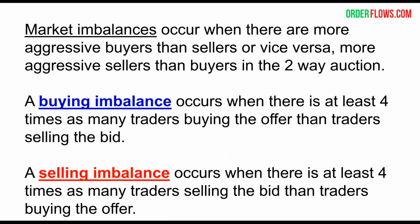Now, the third thing is market imbalances, and they occur when there are more aggressive buyers than sellers, or vice versa, more aggressive sellers than buyers in the two-way auction. So a buying imbalance occurs when there are at least 4 times as many traders buying the offer than traders selling into the bid, right? Remember, the markets move in a two-way auction. It's 6 bid at 7, right?